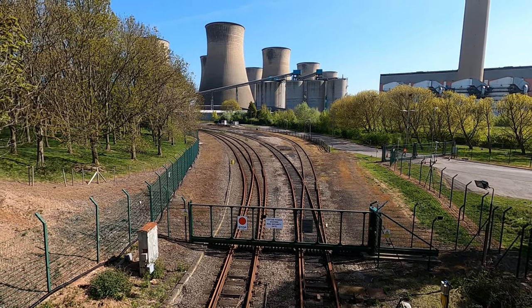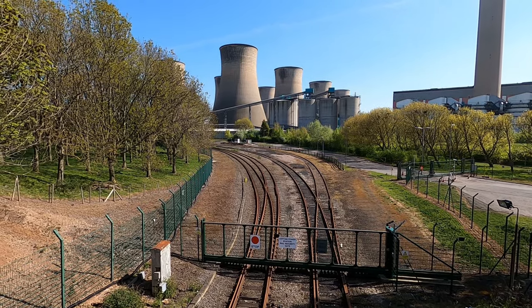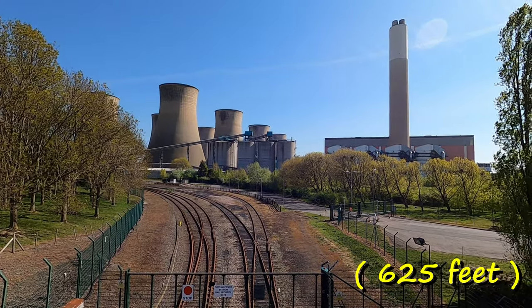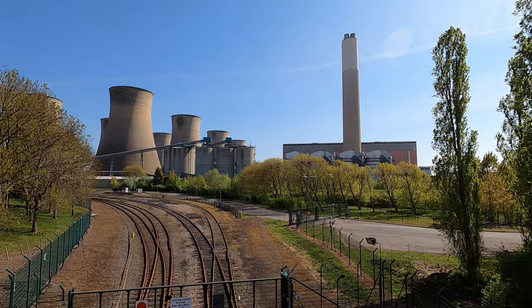Up to four tracks wide there, look, and it'd have been, you know, a way in and a way out. There's a weighbridge over there in front of the nearest cooling tower for lorries that were going in. And on the right, there's the enormous chimney, which must be about 450, 500 feet tall.